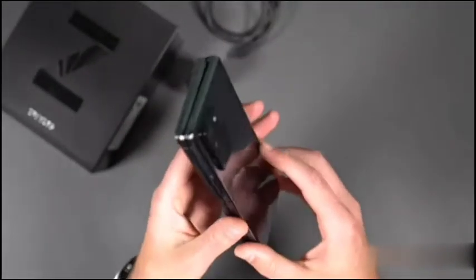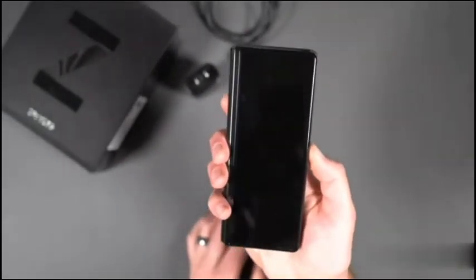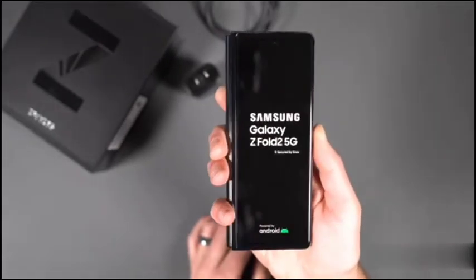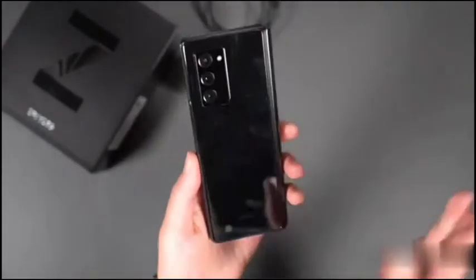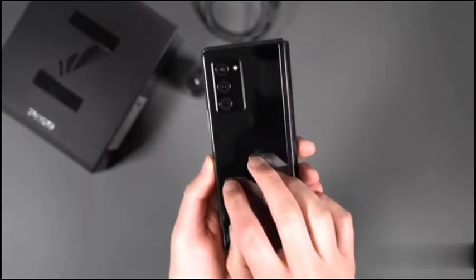So let me turn it on, number one, so we can get rid of all these black reflections a little bit here. There we go. Galaxy Z Fold 2 5G, powered by Android, of course. So a little bit of a tour. Snapdragon 865 Plus processor, so the newest, most powerful Qualcomm Snapdragon. Adreno 650 GPU, Android 10 with Samsung One UI. Of course, it'll get Android 11 and One UI 3.0.